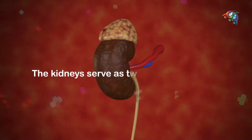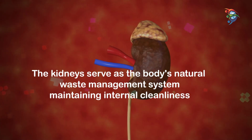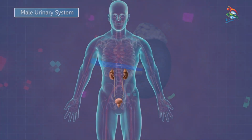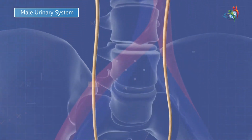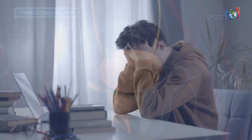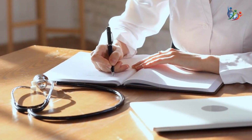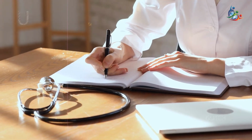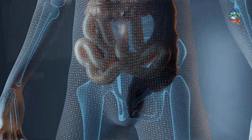The kidneys serve as the body's natural waste management system, maintaining internal cleanliness. When their function deteriorates, waste builds up, affecting not just the body but also mental clarity. If you find yourself struggling with focus and concentration, it's advisable to consult a healthcare professional to evaluate kidney function and address any potential underlying issues.